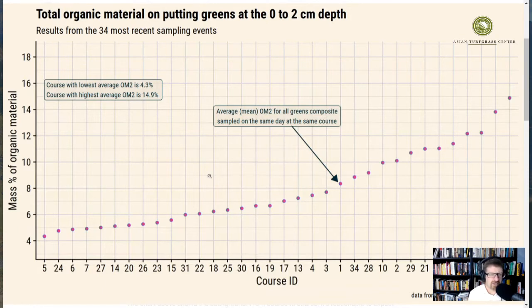What I did is I looked at results from the 34 most recent sampling events. By sampling event, I mean a unique course and date combination. There are a few of these that I showed on the chart that are the same course sampled at different dates, and that's why I called them sampling events rather than courses. But basically, you can consider everything I showed in this post to be a set of greens from a particular golf course. The first chart showed the average value across all the greens for that particular course. That's the number I will typically look at to decide how much topdressing sand we may want to apply, or to look at whether the organic matter is going up or down over time. I'm typically going to look at the average of all the greens.